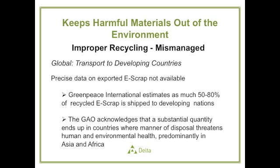And beyond the U.S., we know that many of our e-scrap is being exported to developing countries. This is a number that it's hard to get a grasp on. We do have a statistic up here from Greenpeace, and Greenpeace tends to elicit strong emotional responses from people, but we do have a number that they've tossed up here. As much as 50 to 80% of recycled e-scrap is shipped to developing nations. And the GAO also acknowledges, while they don't know that number, they know a large amount is going to developing countries like China and India.